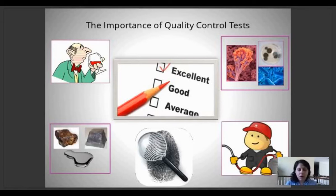Even more reputable companies that have the most sophisticated equipment will run fingerprint tests on the essential oils to determine the exact chemical constituents of that essential oil. That's to make sure that everything that should be in that essential oil is in it, and anything that's not supposed to be in it is not in it.